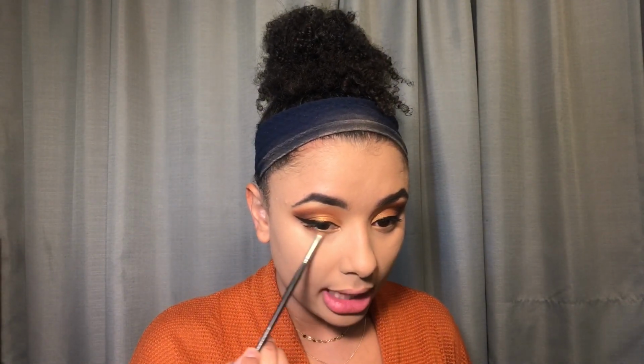So I'm just putting that color on the inner corner. And then I'm going to be taking the same brush that I used to do my brow highlight. And I'm going to be taking the shade Madagascar on that. And I'm mixing it with a little bit of Morocco. So just the brown and the orange color. So I'm mixing those two. And then I'm going to put that on the outer part of my lower lash line.